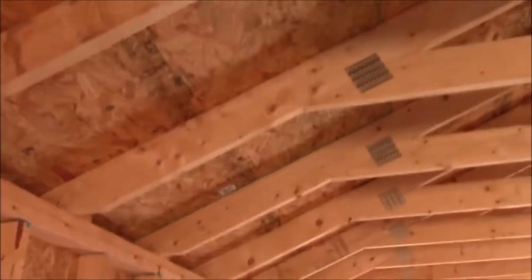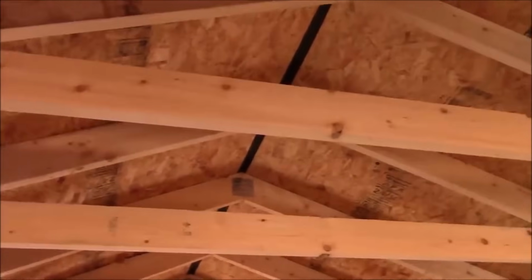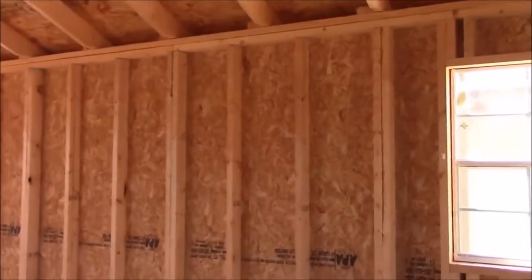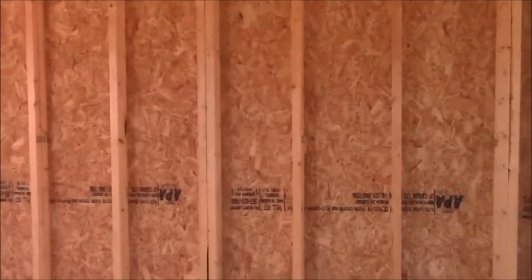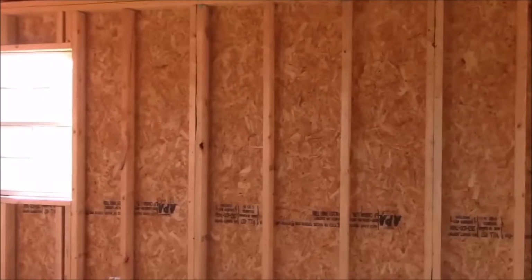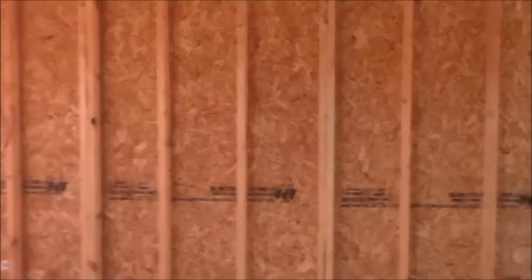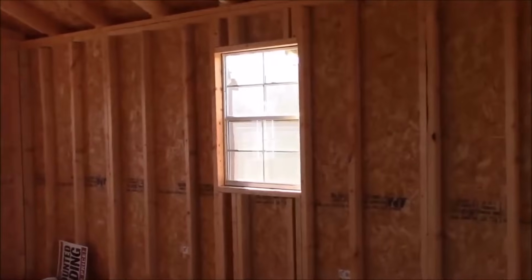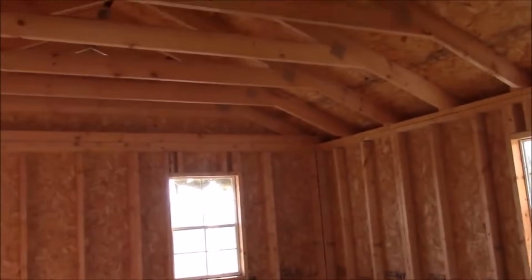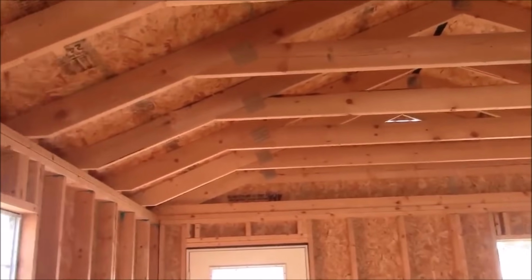But other than that, he really liked the construction. The 2x6s used for the trusses and the crossbars, and 16 inches on center for the walls. They even doubled up in some spaces that they probably didn't need to, putting two 2x4s. That one right there and that one right there. Also doubled up under the windows, and this was definitely built more like a tiny cabin than a shed, and I really like that.